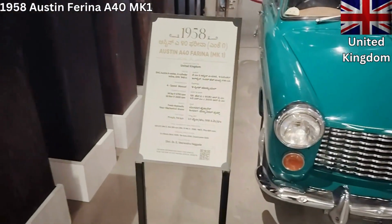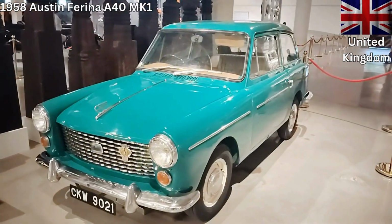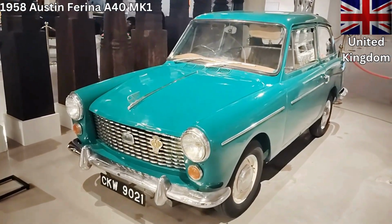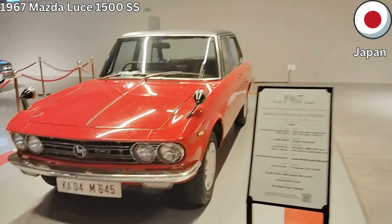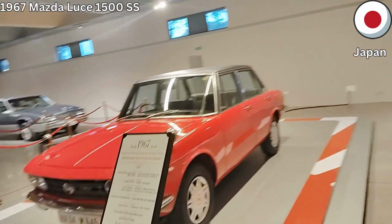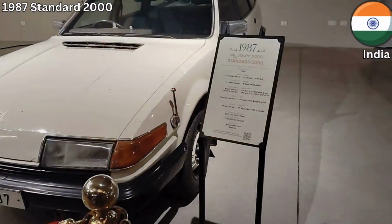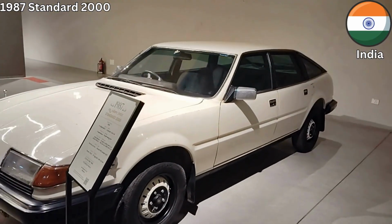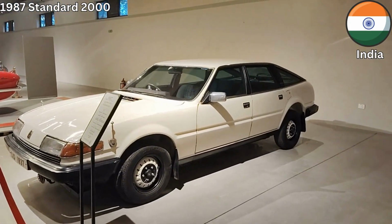The 1958 Austin A40 Farina MK1 was a compact economy car known for its clean two-box body style. The 1967 Mazda Luce was designed by a famous Italian designer. The interior was meticulously crafted after studying the body shapes of 5,000 people. The 1987 Standard 2000 was a disaster for the Standard Motor Products company. It had low quality, low performance but high price.